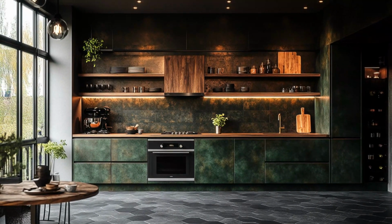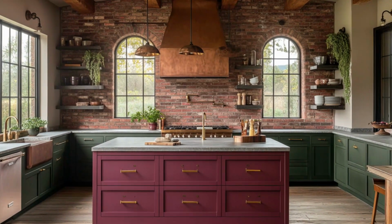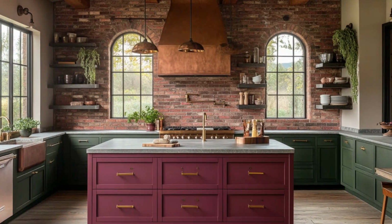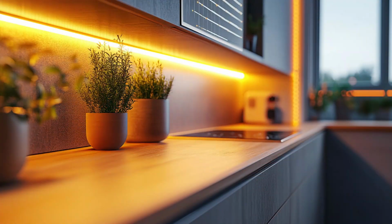Islands with built-in induction cooktops and pop-out charging stations, perfect for busy mornings or late-night work sessions. This isn't just tech for tech's sake. It's about making life easier while keeping the aesthetic serene.